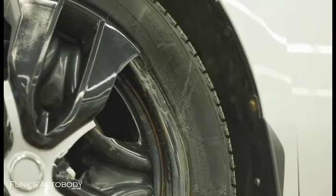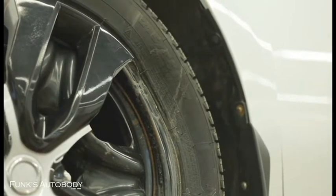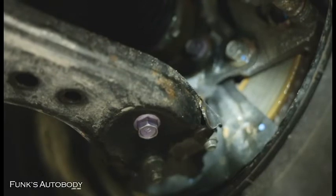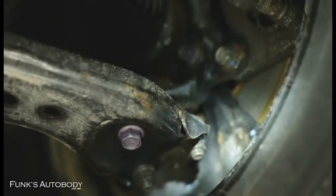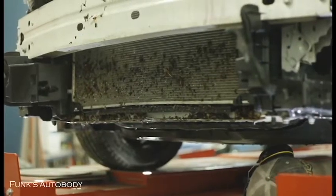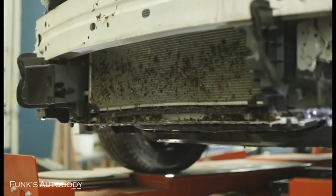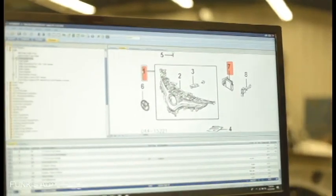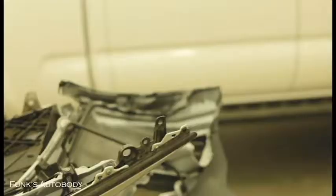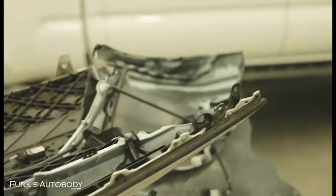And what we have to do first is we have to make an estimate, which is basically an assessment of the damaged parts for the insurance company to see if they will cover everything and what they won't cover and what they will cover so that we can get paid when the job is done. So that's the computer program that we use, and we have to take everything right apart.